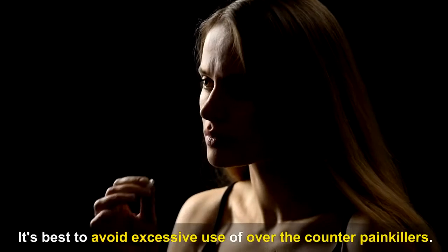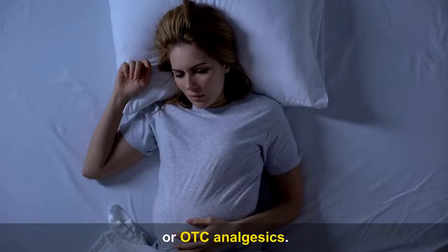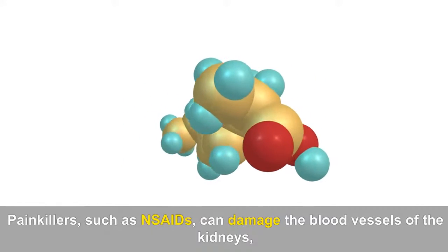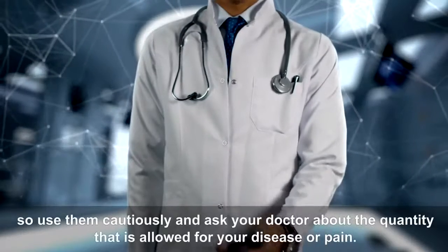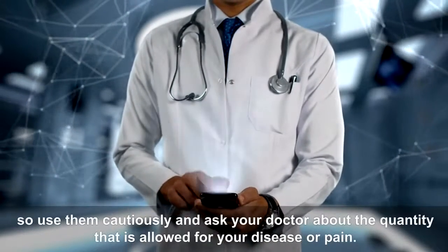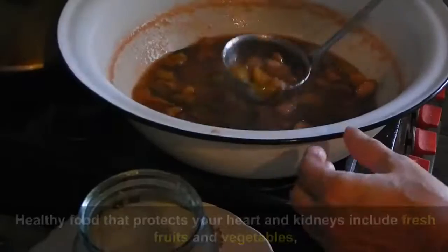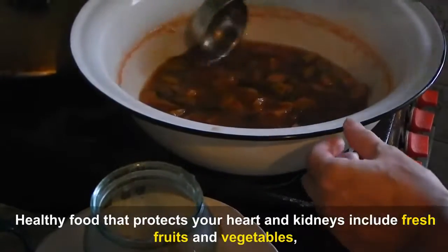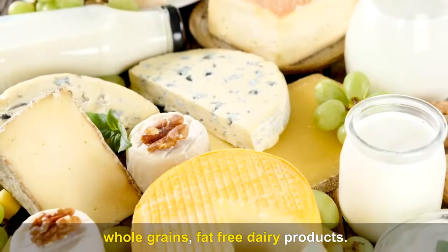It's best to avoid excessive use of over-the-counter painkillers or OTC analgesics. Painkillers, such as NSAIDs, can damage the blood vessels of the kidneys, so use them cautiously and ask your doctor about the quantity that is allowed for your disease or pain. Healthy food that protects your heart and kidneys include fresh fruits and vegetables, whole grains, fat-free dairy products.